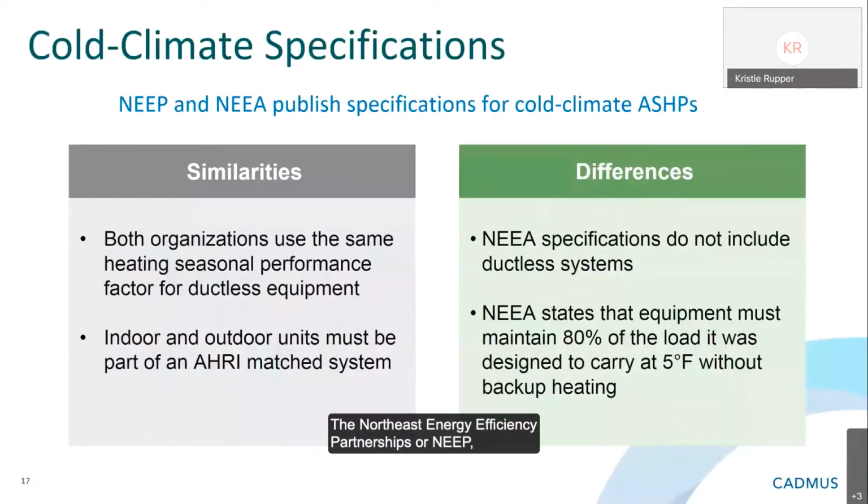The Northeast Energy Efficiency Partnerships, or NEEP, and the Northwest Energy Efficiency Alliance, or NEEA, have published cold climate specifications. NEEP and NEEA share similar specifications for cold climate air source heat pumps. Both organizations consider a cold climate air source heat pump as a model with a higher minimum heating seasonal performance factor, or HSPF, than standard air source heat pump equipment. Heating seasonal performance factor is defined as the ratio of heat output to electricity used over the heating season.